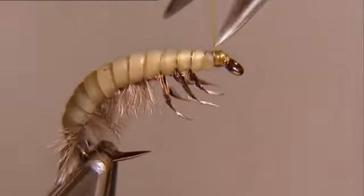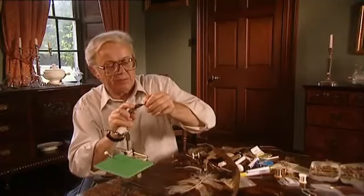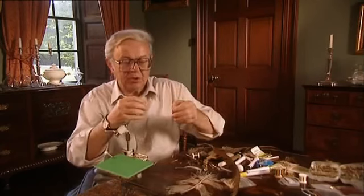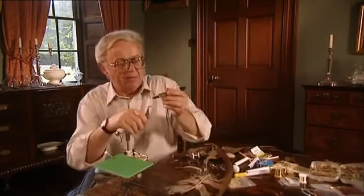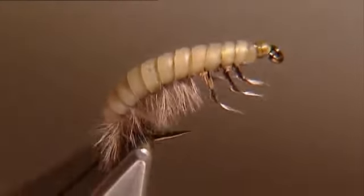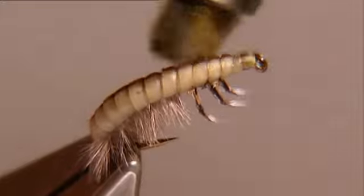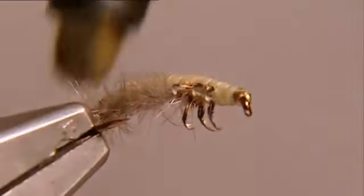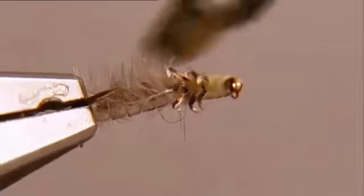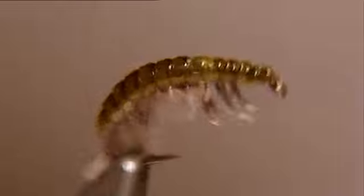Take my blade and off we come. There's one last thing to do, which is very important. We've got to colour it. So with a brownie olive marker pen, I just wipe along the entire dorsal surface, try not to get it on the gills, and just make the dorsal surface a nice brownish olive.